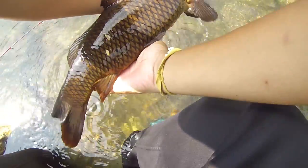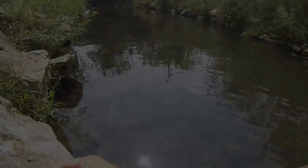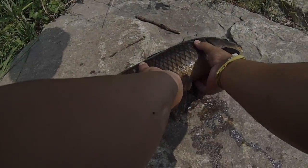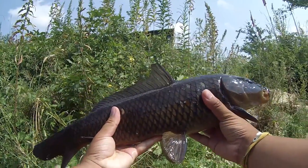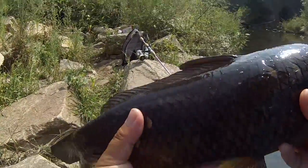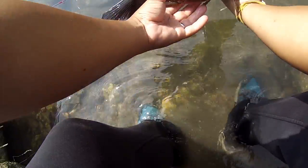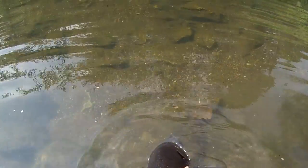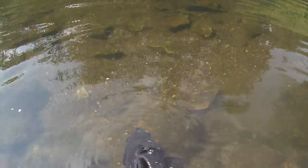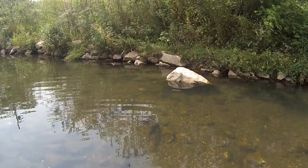All right, there we go, folks. Carp on the French fry. All right, I don't have a landing mat. All right, fellas, fourth carp of the day on the French fry. As I've mentioned, nothing big, but still, amazing fish, amazing fish. All right, there we go. And it goes away to live another day.